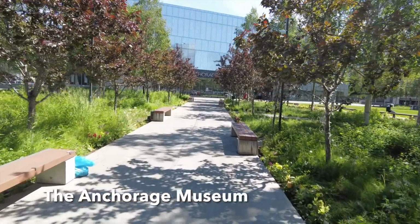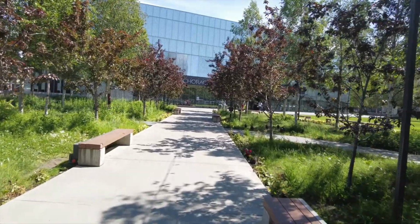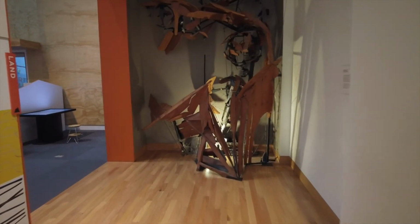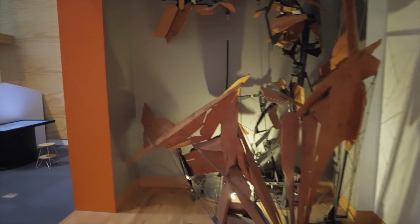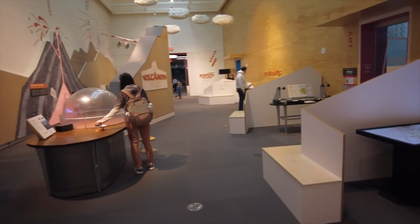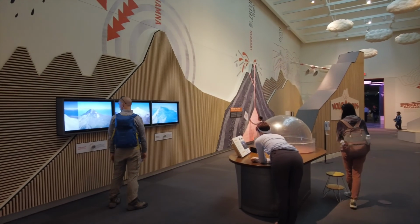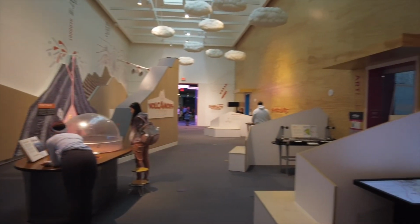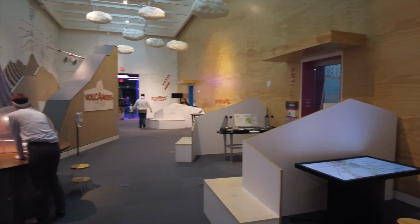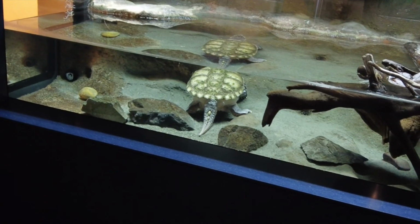We're coming up on the Anchorage Museum, which was recommended to us by several sources, including the Visitor Center. We're in the Anchorage Museum, and this is the Discovery Center, which is, I think, science for kids would be the way to describe it. You can see they have a pretty interesting exhibit here. It covers various subjects: earthquakes, plains, mountains, volcanoes. Pretty nice. There's more of the Discovery Center.